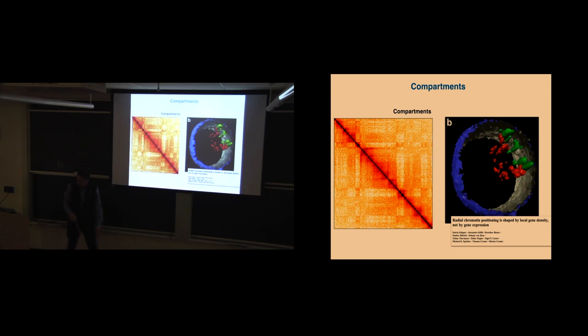When you see a map that has checkers, it basically means that you can decompose this into two types of stretches, and I will call the stretches A's and B's. And it means that AA and BB interactions are enriched, and AB interactions are depleted. So operationally, if I see a map which looks like a checkerboard, I can always decompose it, just by looking at the first eigenvector, into at least two types of regions.